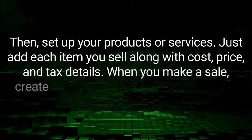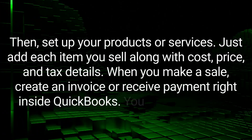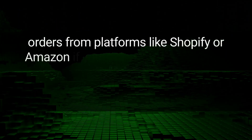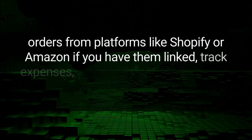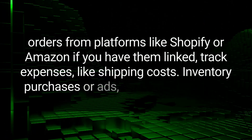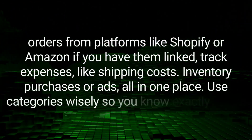When you make a sale, create an invoice or receive payment right inside QuickBooks. You can even import orders from platforms like Shopify or Amazon if you have them linked. Track expenses like shipping costs, inventory purchases, or ads, all in one place. Use categories wisely so you know exactly where your money's going.